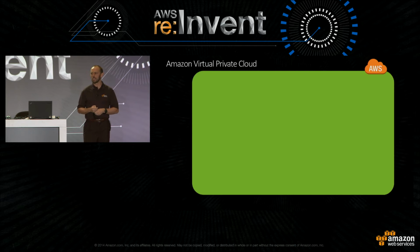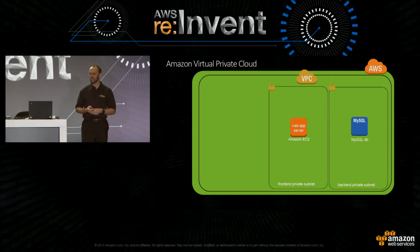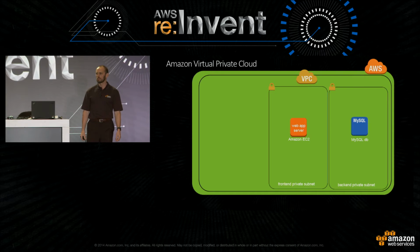Amazon VPC has features that lend themselves very well to this. Here we've got a web application server with a MySQL database backend. The first thing I want to do is put them in a private subnet inside my VPC. That means externally they're not visible. The IP addresses that those have are not reachable.